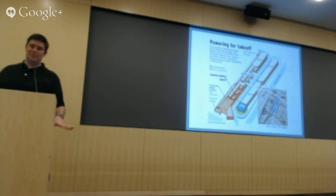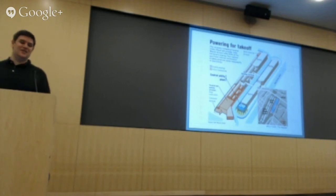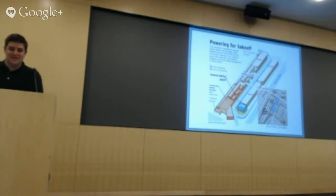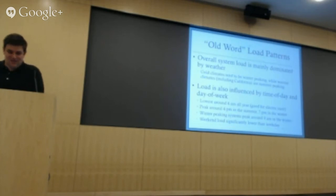I think the airport operations, the tower and all that stuff, are still on a separate feed, but they reduced their demand from the utility because the costs would be way too high by switching to a smaller substation. So it has nothing to do with greenness or anything, but it actually worked out quite well for them. But let's go ahead and talk about the load patterns, and we'll get into why they're trying to stop solar customers and stuff like that. But old world, we'll talk about old world.